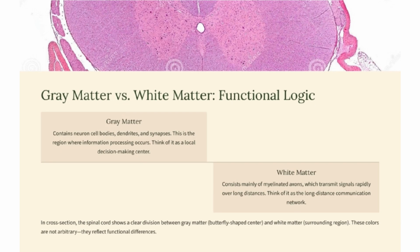In cross-section, the spinal cord shows two distinct regions. Gray matter contains neuron cell bodies and is responsible for information processing. White matter contains myelinated axons that transmit signals rapidly over long distances. This organization reflects function, not color.